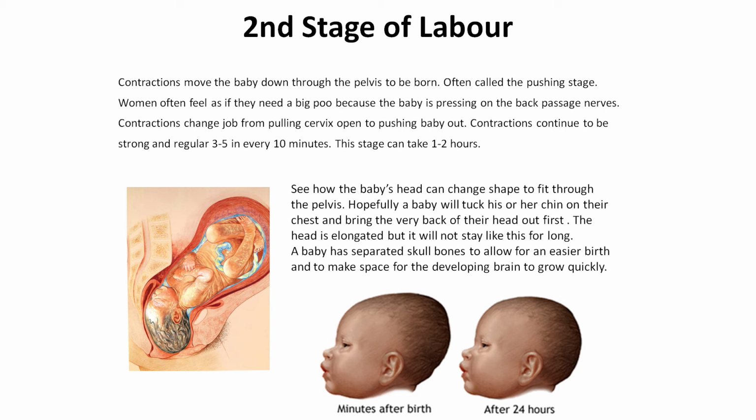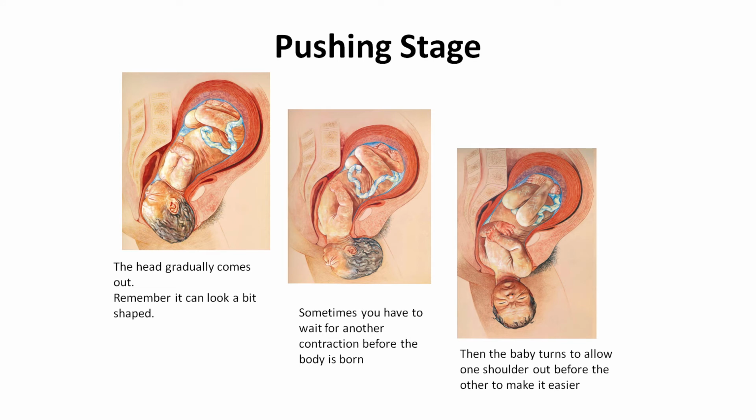And the only babies who are born with fully round heads are those who've never been down into the pelvis, so perhaps born by caesarean section with no labour. In these pictures, you can see the baby gradually being born, so the head comes out gradually. It can look quite shaped.